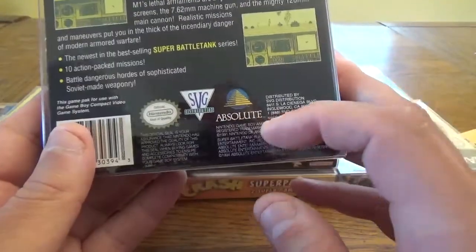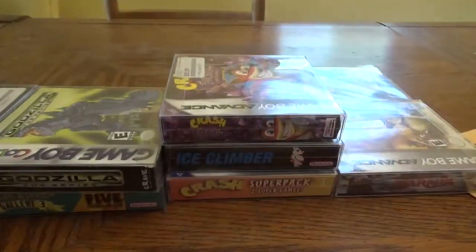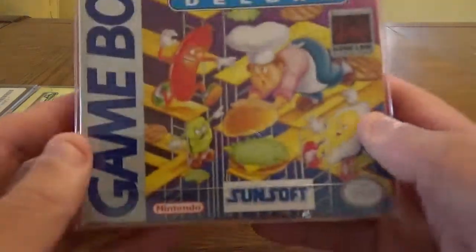From Absolute, we have Super Battle Tank for the original Game Boy. Next up for the original Game Boy, we got Burger Time Deluxe from Sunsoft.